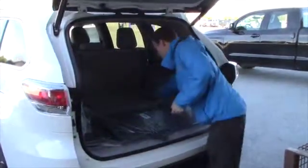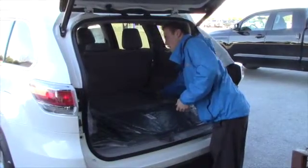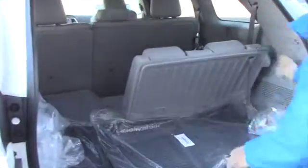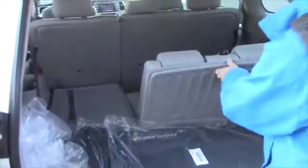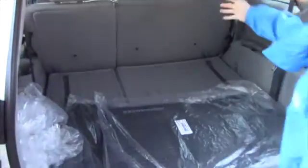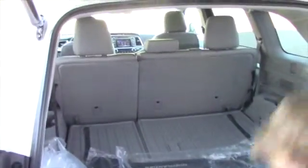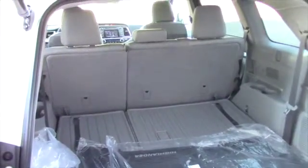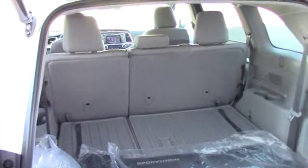All of them will have the third row seat. This one is going to have the cargo mat, and even with the cargo mat down, it's easy to pull these up and recline them back because the cargo mat's got a little bit of a crinkle in it, making it a lot easier to maneuver it around. And then also that second row seat is going to fold completely flat. This one is going to have the bench seats as opposed to the captain's chairs, but personally I think the bench seats are a lot easier to work with. So let's take a look at the interior.